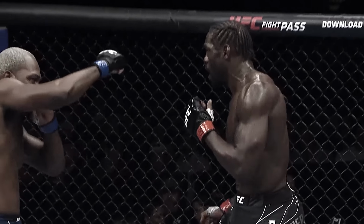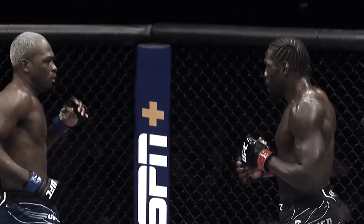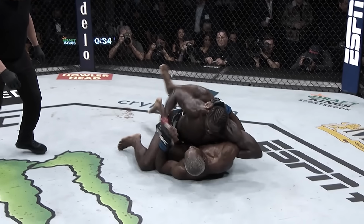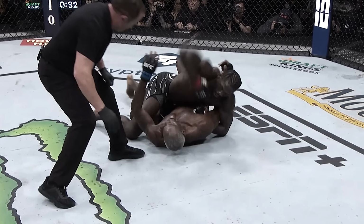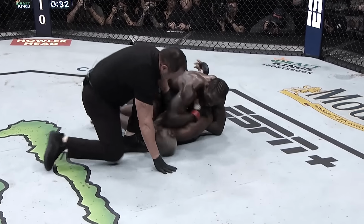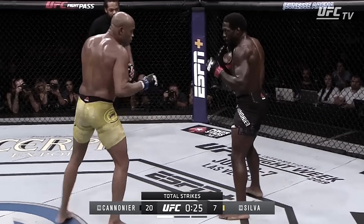Nice little back fist, forced him down to the feet, and then some huge elbows. Right before the towel came in, Brunson was out cold. Let's take a look. Good shot there. Big, nasty, vicious elbow, and another one. That one put him to sleep. Total strikes, 3-1 for Cannonier.